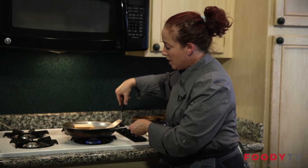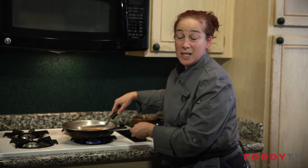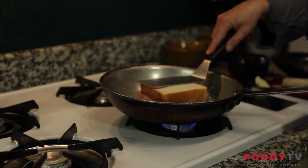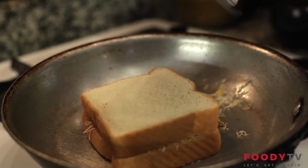So I'm just using the pan with a little bit of butter, and I'm moving it too much, but you shouldn't move it too much because you do want to get a little bit of brown going, and you want to get that sizzle along with melting the cheese.